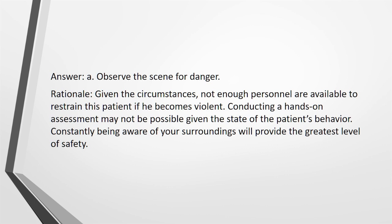Rationale: Given the circumstances, not enough personnel are available to restrain this patient if he becomes violent. Conducting a hands-on assessment may not be possible given the state of the patient's behavior. Constantly being aware of your surroundings will provide the greatest level of safety.